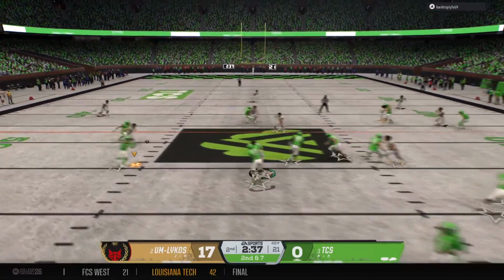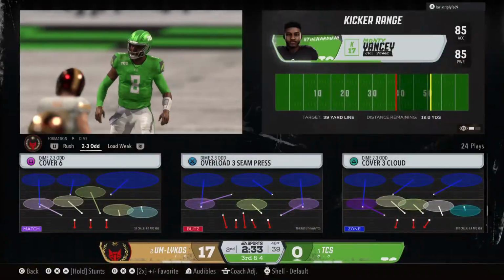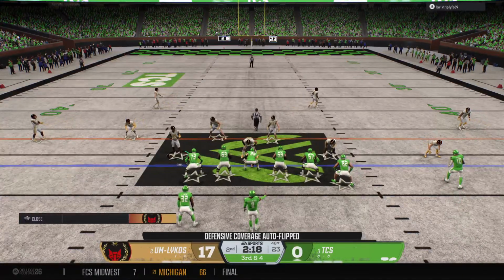Second down after that run on the previous play. Quarterback sets up, looking for an open man. Screen to the receiver in the flat. Defense reacts quickly. A very short gain on the play. Important third down play coming up.